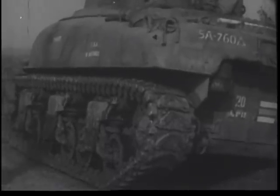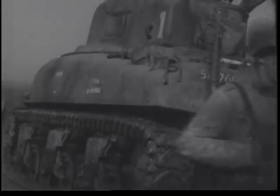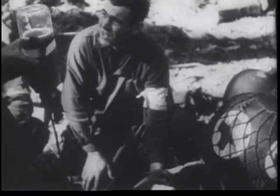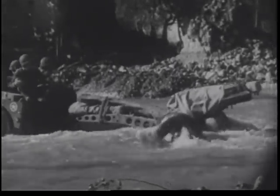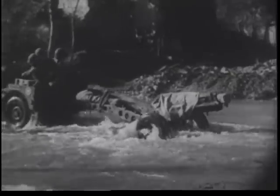We attacked twice. And twice we were driven back. Quite a few of our men got across the Rapido, but not many came back. After the fight at the Rapido, what was left of the division was sent to San Elia in the north.